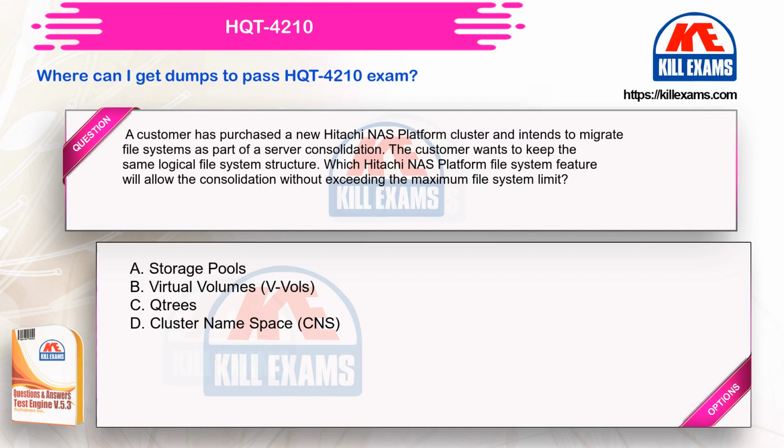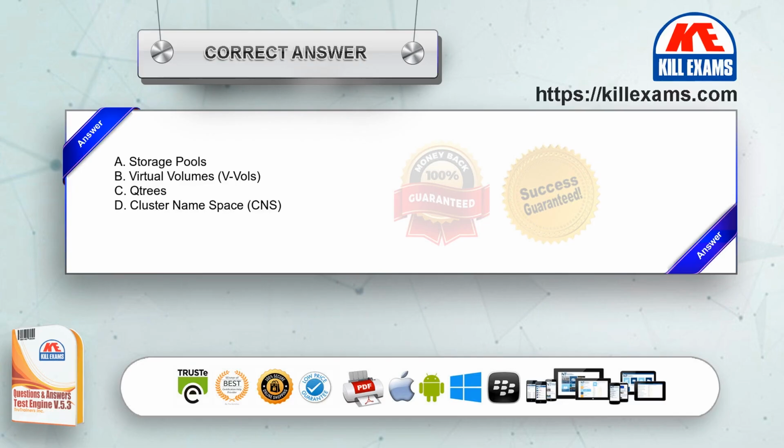Option A. Storage pools. Option B. Virtual volumes, vVols. Option C. Trees. Option D. Cluster namespace, CNS. The correct answer is option B.